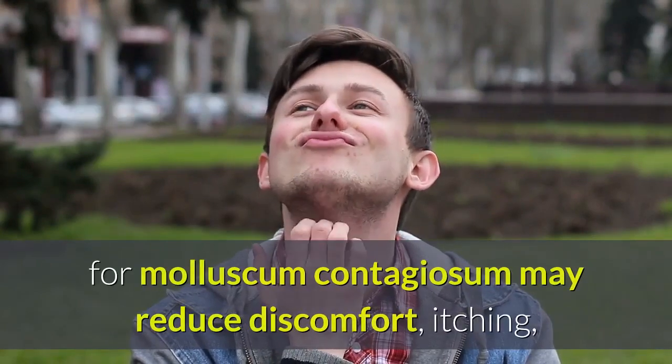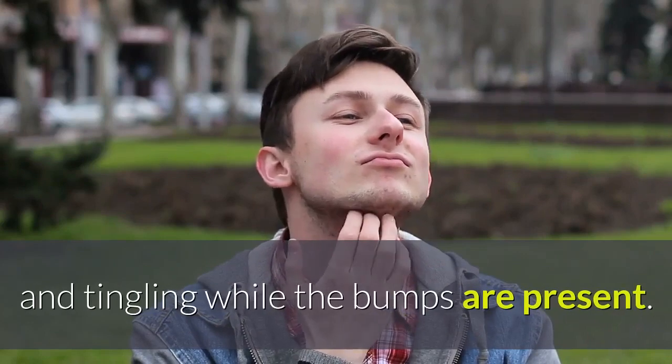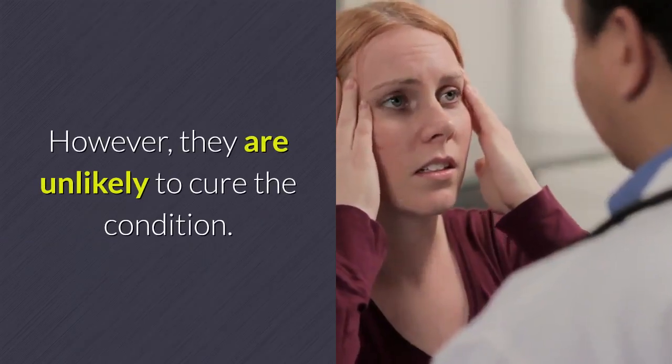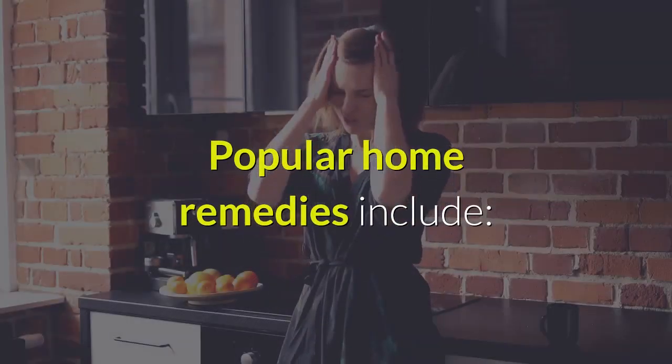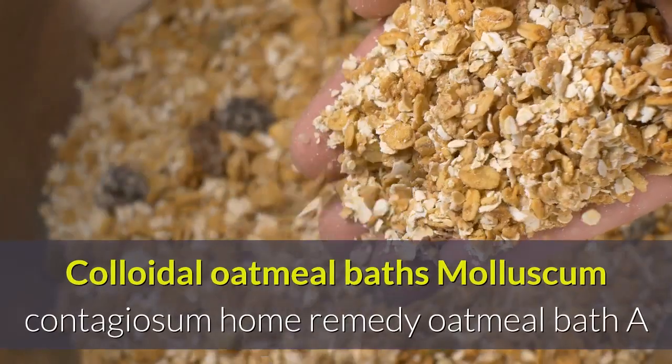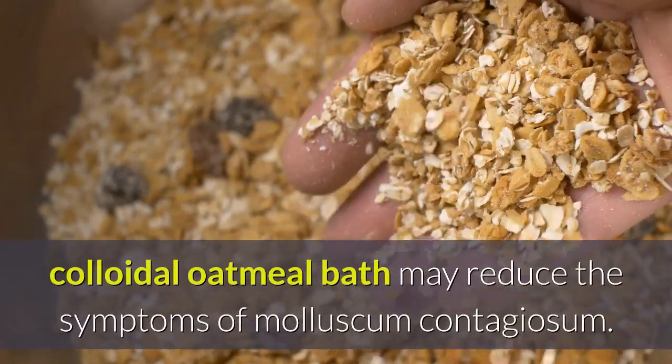Home remedies for Molluscum contagiosum. At-home treatments for Molluscum contagiosum may reduce discomfort, itching, and tingling while the bumps are present. However, they are unlikely to cure the condition. Popular home remedies include colloidal oatmeal baths.